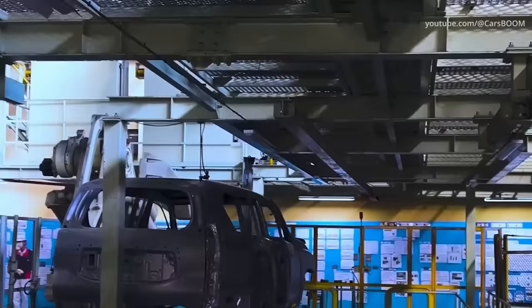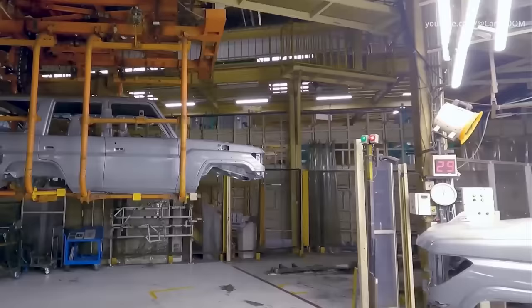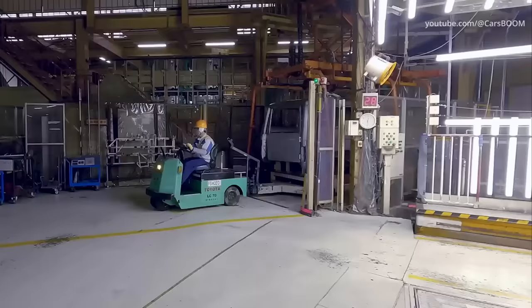Inspecting the car body. If scratches are found after painting, it is difficult to determine whether the cause was the welding process or the painting process, and because of this, no immediate countermeasures can be taken. That is why workers actively inspect each process.